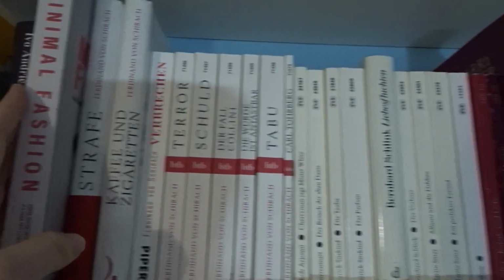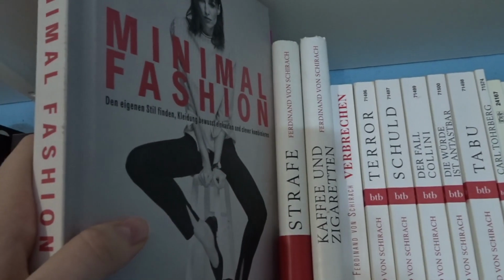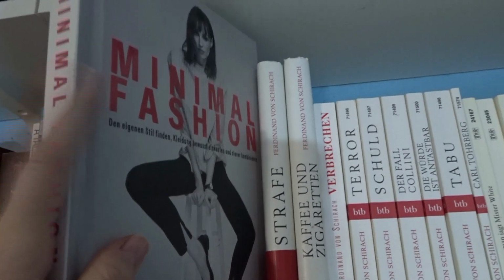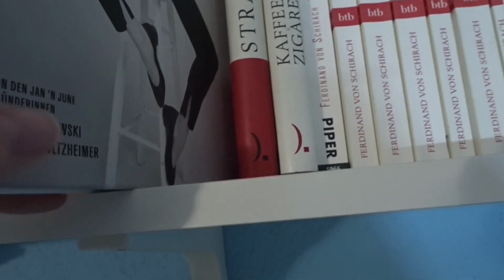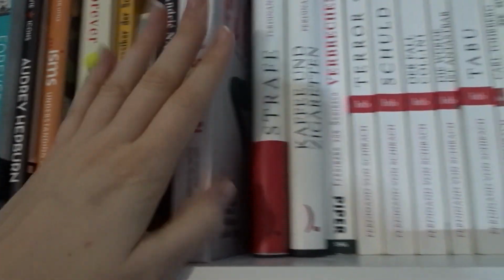Okay, so now we reach the German books. This one's a book about minimal fashion, by this German ethical, sustainable brand called Jan and June, I think. I don't know. But yeah, very interesting tips.